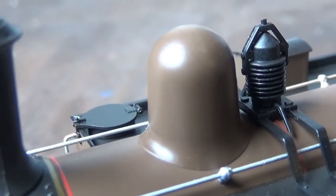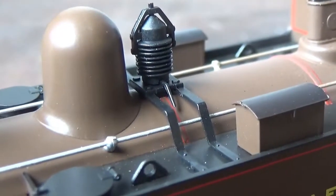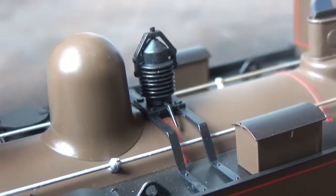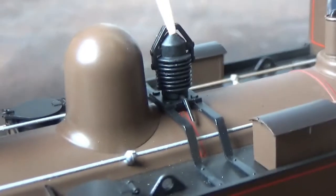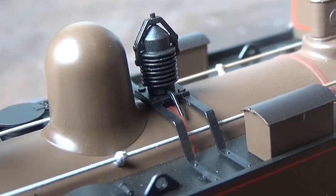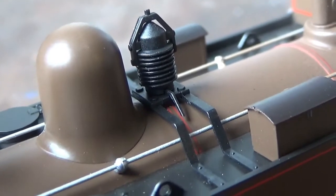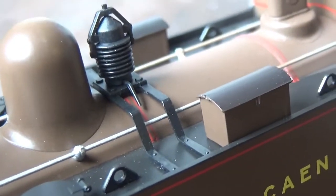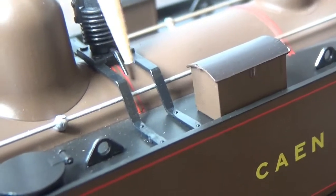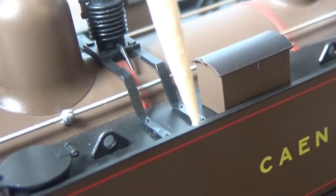We have a very nice dome in the middle of the boiler there. Then behind the dome we have this detail part here, which I've got absolutely no idea what it is. It might be a valve of some sort, I'm not entirely sure. But it does look quite nice. I mean, the detail on that is really good. But also, we have this detail in here, attached to it, that's attached onto the top of the boiler there and bends down on top of the water tanks.